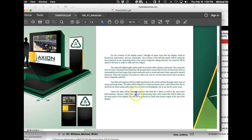I'm going to show you an example in a second, but I just really want you to think about this scenario, okay? I'm your client. You've prepared this report, delivered it to me where I'm going to look at it and make my decisions on this sustainable project. And I see this. I see that the report you have prepared is telling me that you're using recycled rubbers, plastics, and metal, but that's it. I need to know more. I need to know where those plastics came from.